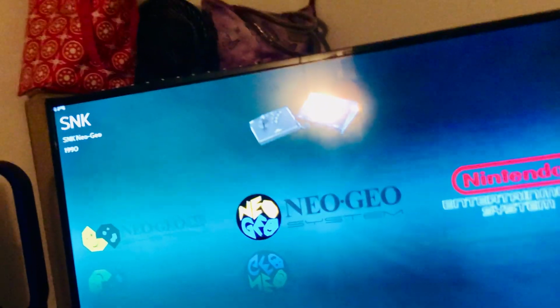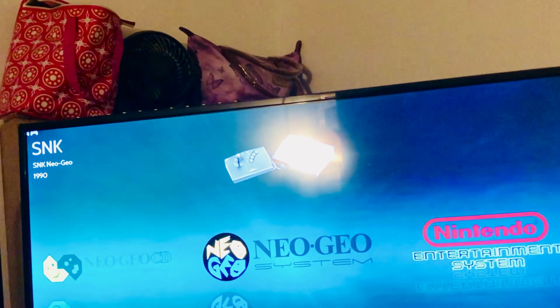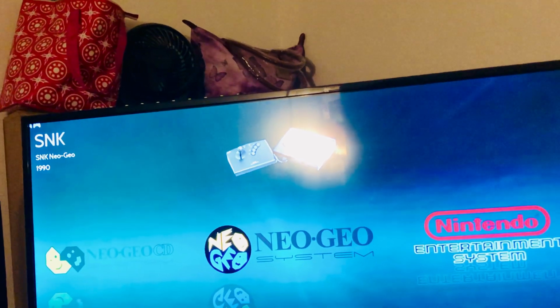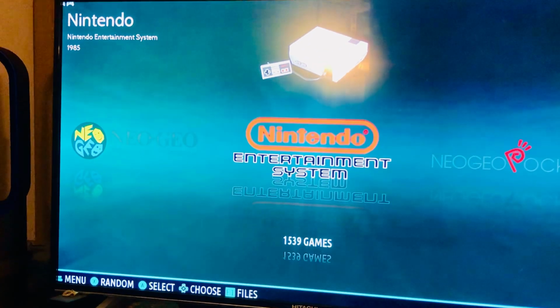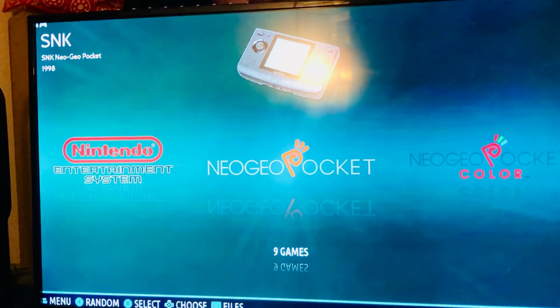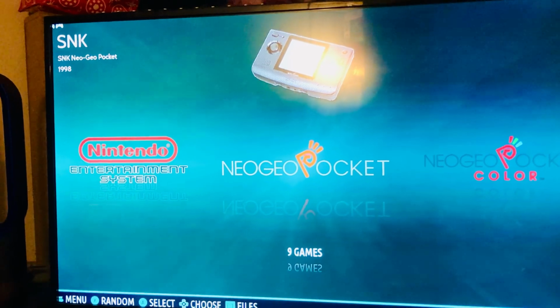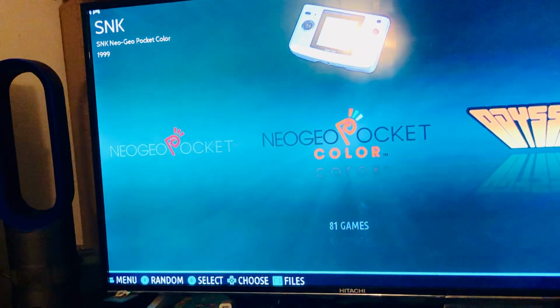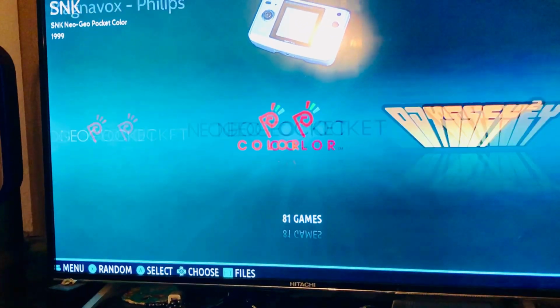This is the Neo Geo system. This one was the cartridge-based equivalent to the previous system. This one has 175 games on it. The Nintendo, the NES, this one has 1,539. Neo Geo Pocket, which was for the Neo Geo, and it was their attempt at the handheld gaming. And then the Neo Geo Pocket Color. I actually have both of those, the Pocket and the Color.